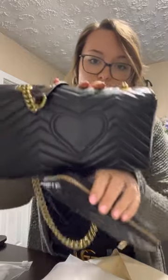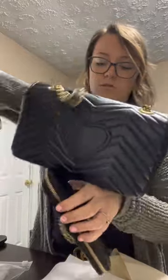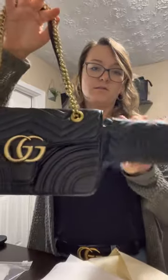Like I said, always get the wallet. And this is the matching wallet. She also has the embroidered Gigi. Oh, forgot to show, the back of the Marmont bag is popular for the heart. So the Marmont bag has the heart.